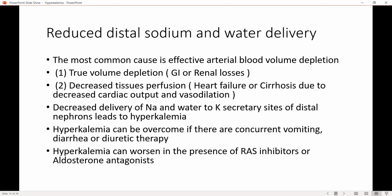Another category we talk about is hypoaldosteronism, decreased response to aldosterone. Now there is a reduced sodium and water delivery. I talked to you guys about this before. There is a decreased effective arterial blood volume. So there are two categories. One is true volume depletion.